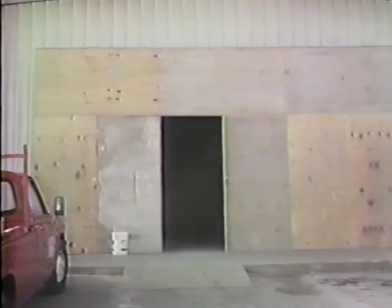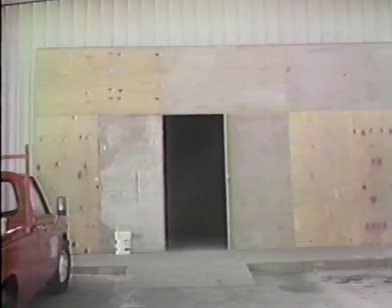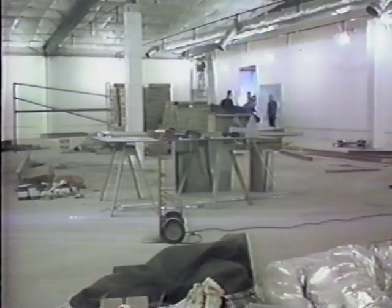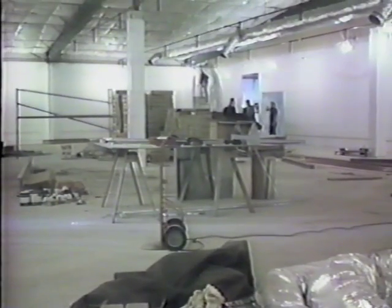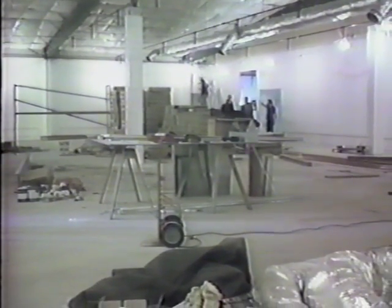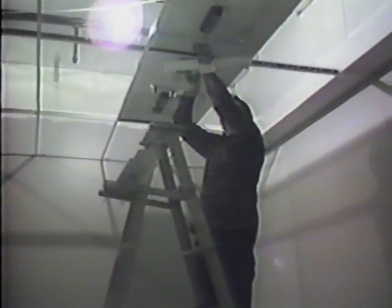Where are we now, Sandy? Well, this is the new building. The location is the corner of Hudson Road and University Avenue. This is showing the inside of the building with the workmen still busy at work. When do they plan on it being finished? Well, we hope that it will be ready to move in like the 1st of April.